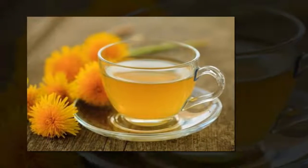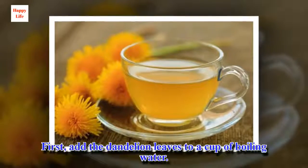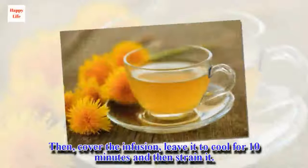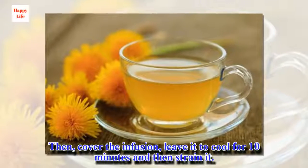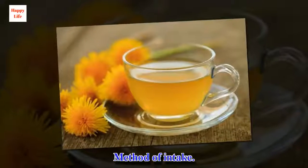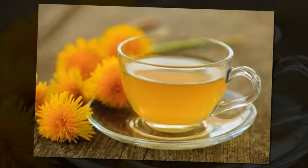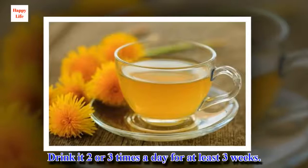Preparation: first, add the dandelion leaves to a cup of boiling water. Then, cover the infusion, leave it to cool for 10 minutes and then strain it. Method of intake: drink it 2 or 3 times a day for at least 3 weeks.